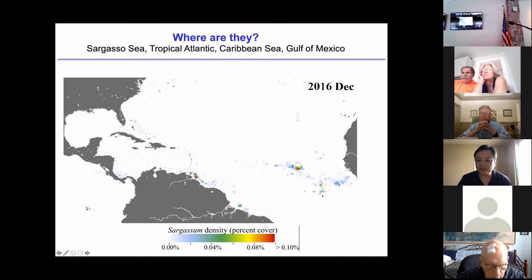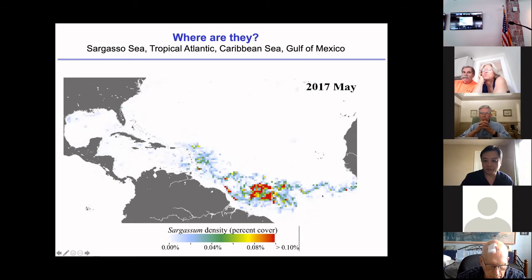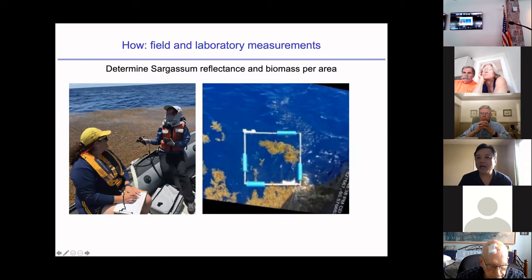So we monitor this sargassum seaweed bloom. And here is how we do this. We first go to the field. We want to understand this seaweed. So we go to the field, collect the sample, and understand its color and the biomass, how much is there.